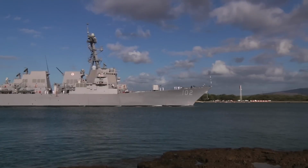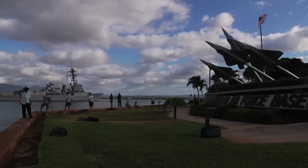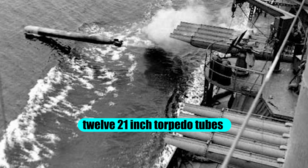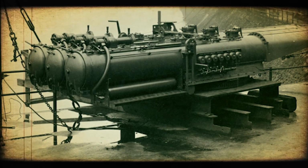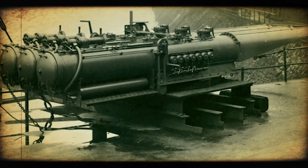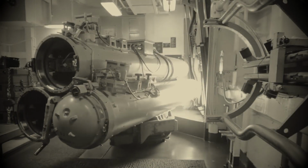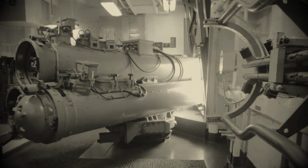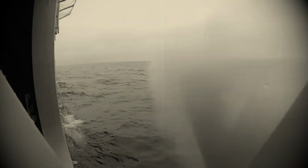And there's more. The general gun armament for destroyers of this period was also amped up for the Sampsons. They had torpedo armaments of 12 21-inch torpedo tubes, replacing the 4 twin mounts of the preceding class with 4 triple mounts. In fact, the gun and torpedo armament designs for these ships became the standard for the mass production flush deck Wicks and Clemson classes, which were commissioned after the war.